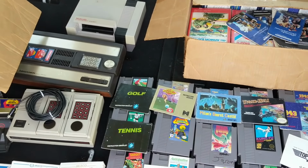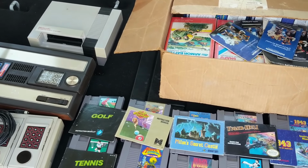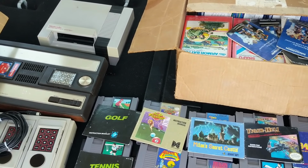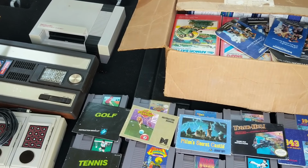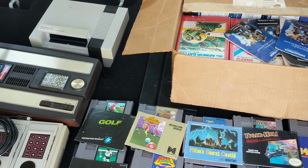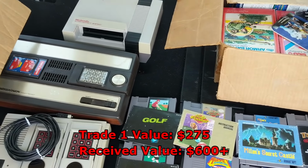So this is what just went down for the Switch with Mario Kart sealed. So I had basically 275 into it after tax and everything. I got $30 cash in addition to this stuff, and I'm very, very happy because this is retro goodness.